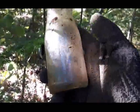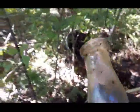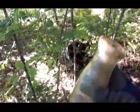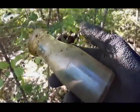Well, first half decent find, folks, is this little milk bottle. No embossing on it. There's a little eye shape right here, which probably would have had a label in it. But other than a couple cobalt blues, Noxzema or Vicks or something I found, I haven't found anything else really. I might get a couple bucks for this. Alright, let's keep going.